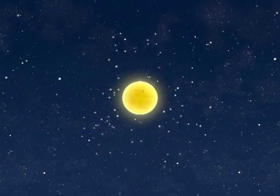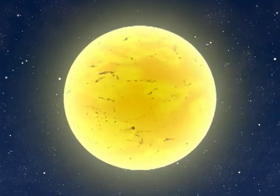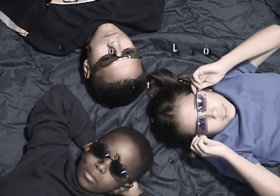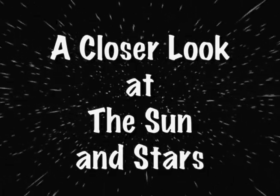We've heard about the song, but there's nothing little about our nearest star, the sun. Get your protective eye gear on. It's time to take a closer look at the sun and the stars.